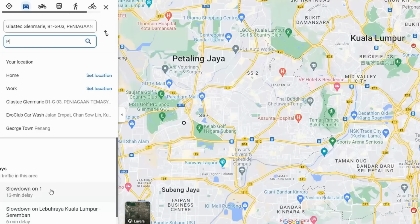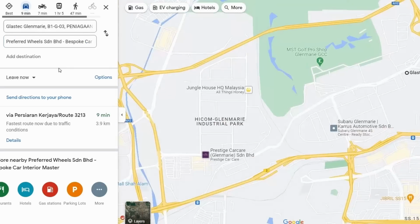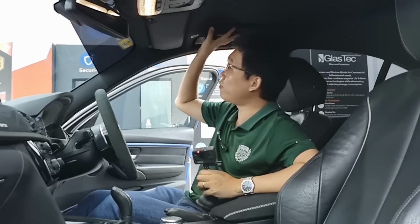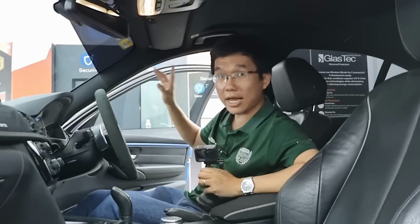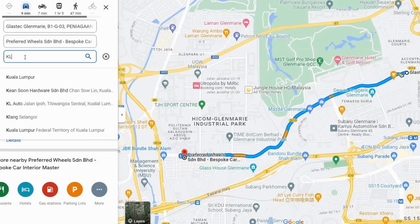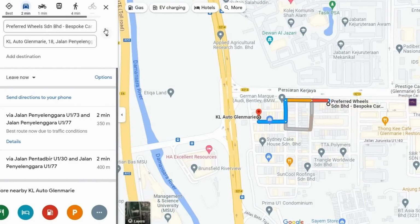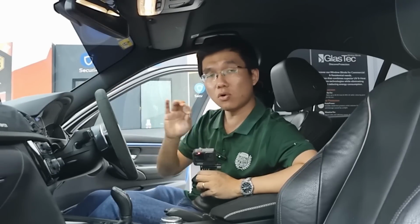So from here in Glenmary, Glasstec, the next stop of this car will be Preferred Wheels just down the road, where they will be undertaking the job of redoing the roof and also the A, B and C pillars with the Alcantara finish. Then in that same neighborhood, after the roofs and the pillars come down, this car is going to KL Auto, where it will be getting a full auto foam package. Owner has opted for the Euro Comfort package together with A, B and C pillar treatments.